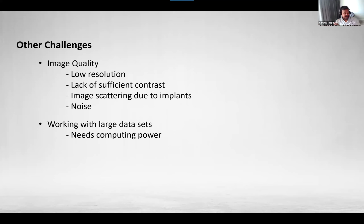Again, when there are implants or metallic artifacts within the body, there's a lot of image scattering, and even with that image scattering, it's tough to segment out the regions of interest and eventually produce a 3D printed model.